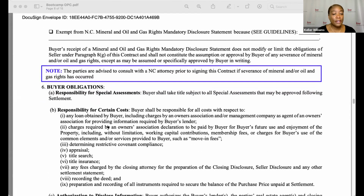The note in paragraph 5 speaks to the parties being advised to consult with an attorney prior to signing this contract if severance of mineral, oil, and gas rights have occurred. So if that is the case, then have your client seek an attorney and get some advice there. I've had that happen. I was the buyer's agent. The property was built by D.R. Horton, and D.R. Horton retained the mineral oil and gas rights to the property.